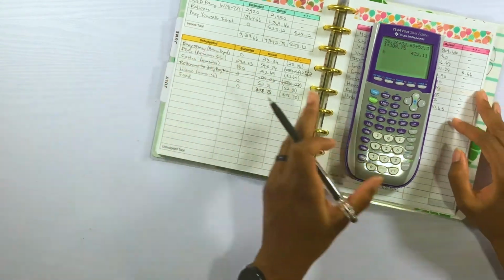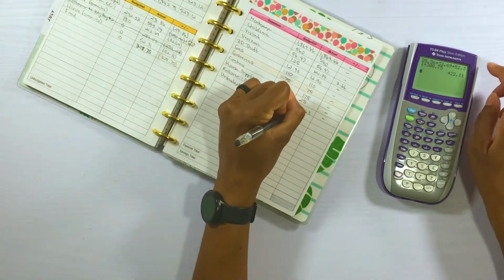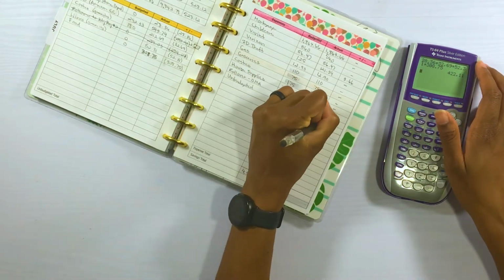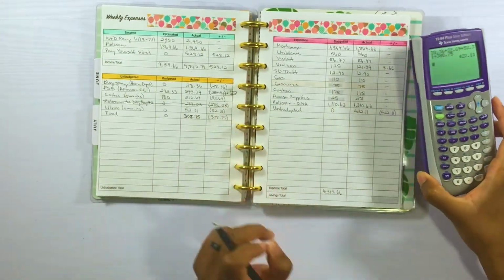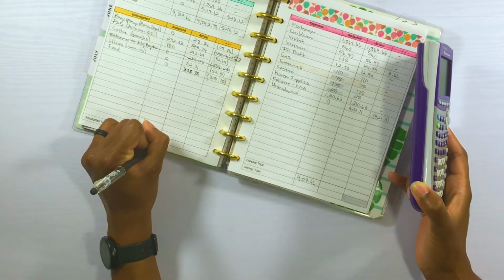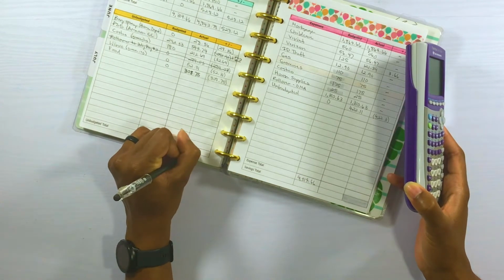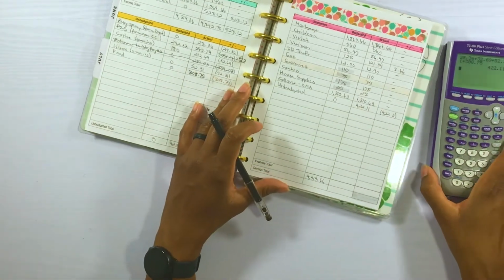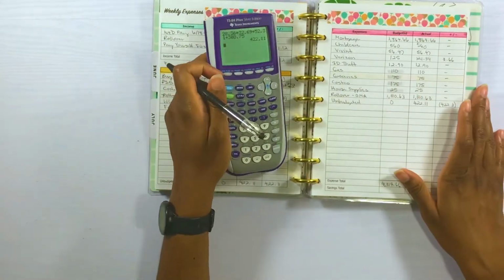So $422.11 is what we basically spent on food for this paycheck, which was unbudgeted. So let's see how that plays out. All right, so I'll put that total right here. Okay, so now that we've added up the unbudgeted, let's go over to our expenses for this pay period.